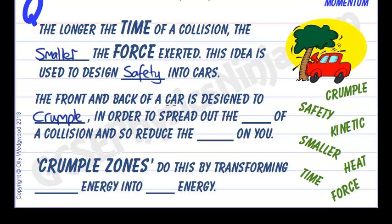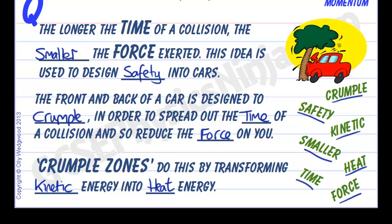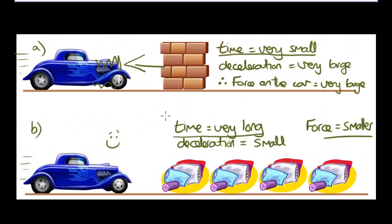So the front and back of a car is designed to crumple in order to spread out the time of a collision, and so reduce the force on you. Crumple zones is what they are called, and they do this by transforming kinetic energy, movement energy, into heat energy when it crumples. So, I hope that makes sense.